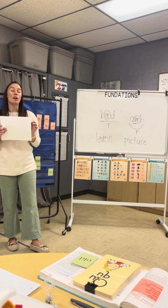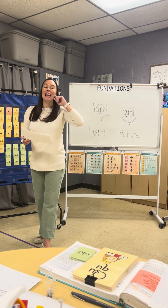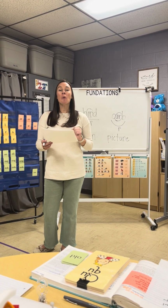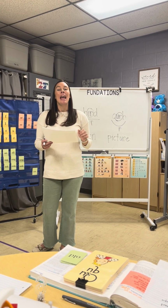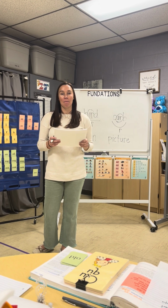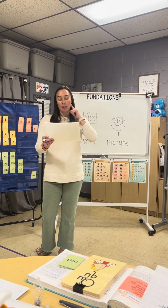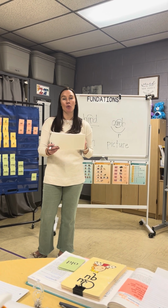Okay, now comes our sentence. Here's what I'm going to do. I'm going to say the sentence. Then you're going to repeat the sentence. Then we're going to say the sentence again and count the words. And then you are going to write the sentence on your paper. Here we go. Listen first. Libby was hurt when she crashed her bike into the shrubs.